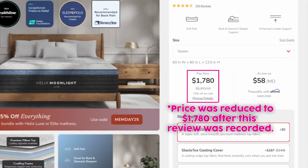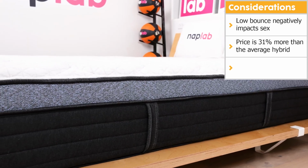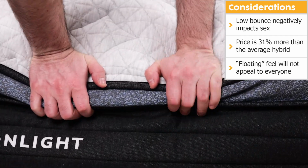At $1,900 for queen, it's 31% more expensive than the average hybrid and 35% more expensive than the average among all mattress types. Finally, the overall floating feel that the mattress creates is one that may not appeal to all sleepers. The floating feel isn't bad, but it is a specific feel, one that can be polarizing for many.